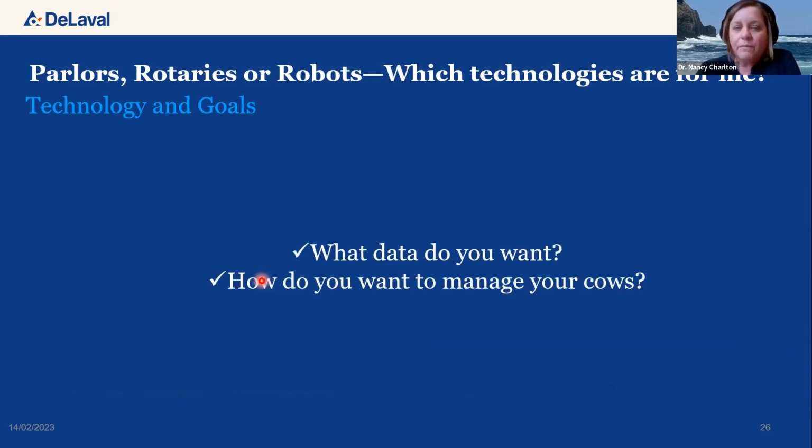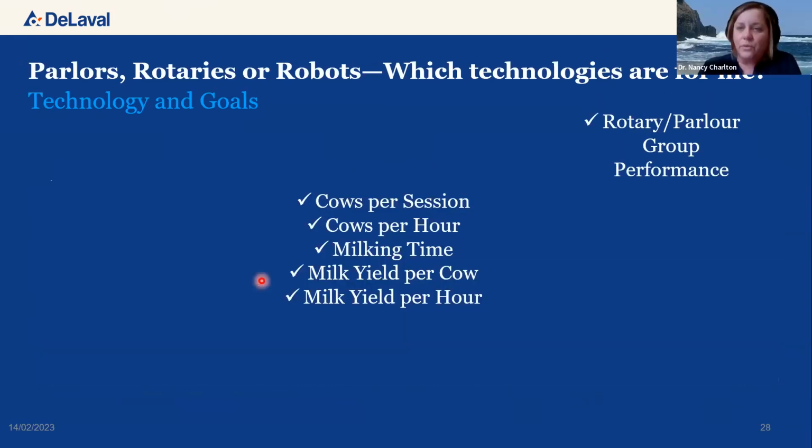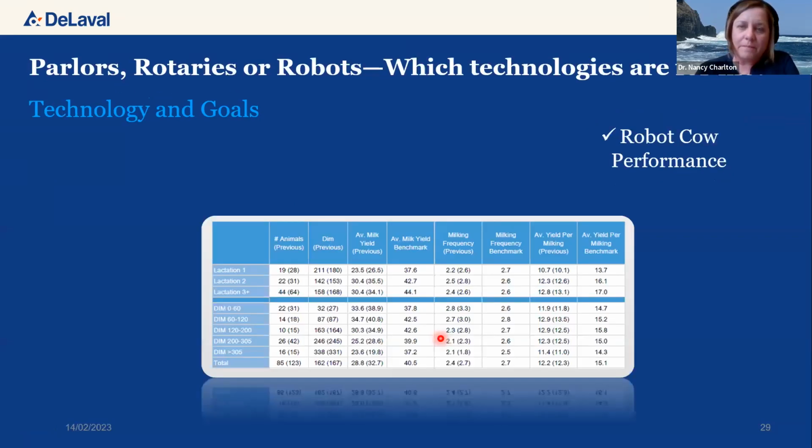So circling back to you, what data do you want and how do you want to manage your cows? What kind of efficiencies do you need if you're working on training people and keeping them from drifting? As you use more hours in the day, then the cows per session per hour and milking time becomes more critical. But if you've got the genetics, the nutrition, and we're just not getting the milk extraction in the barn or in the parlor, and you hire an independent or the dealership comes by, how about a little data to see where the issues are?